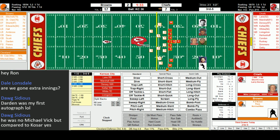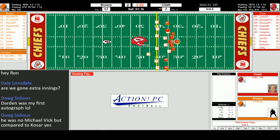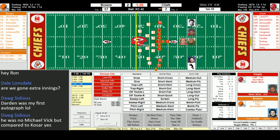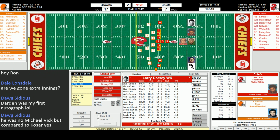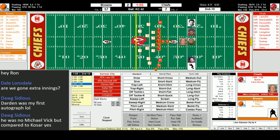3rd and 5. Walter White, the tight end, on a short hitch. Quick throw, complete to White, 1st down. Gain of 6. Sometimes you just got to do what you got to do. Medium fly to Dorsey. If they get in field goal range, they can make this a 1-score game. Livingston throws, incomplete. He had a good throw there, almost to the end. Dorsey dove but couldn't get it.